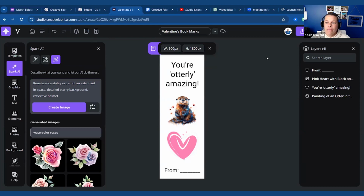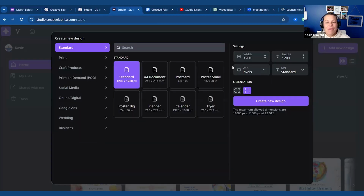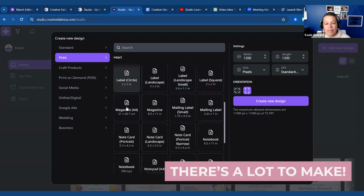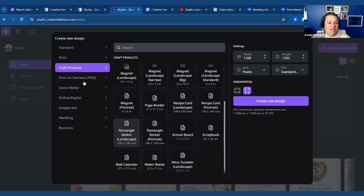Maybe I should go and click on maybe make a new design of some sort. So I think my picture's hiding it. There it is. In the top right corner, it'll say add new design. You can come in here, you see standard, choose standard A4 document, postcard, flyer, calendar, print. There's a bunch of them, bingo cards, folded cards, journals, labels, magazines, photo books, tags and tickets, craft products. I've seen some people make wraparound mugs that came out really, really neat. Different lesson plan, just tons of different things on here.